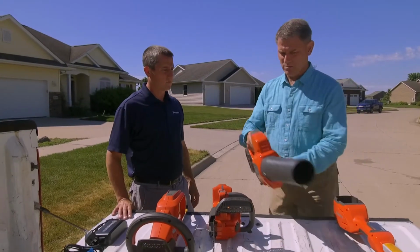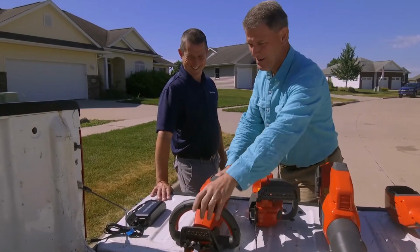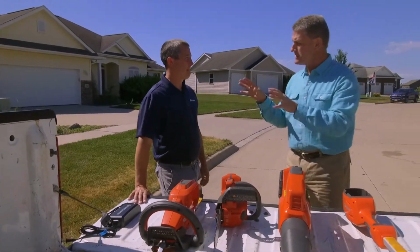Always amazed again how lightweight these are. And I know the hedge clippers, this is a little better than the hand clippers Megan's been using. That's a nice upgrade. Well, Wyatt, it's great to see the technology. Really, thank you for sharing that.